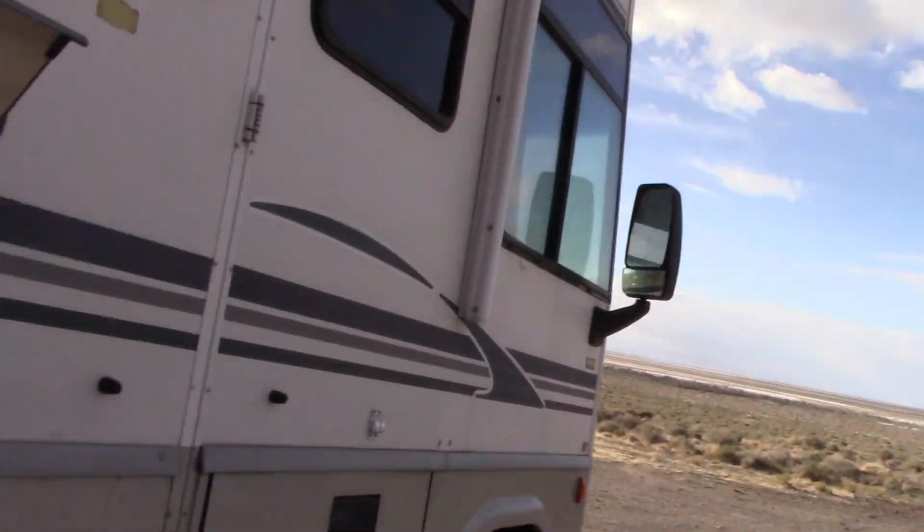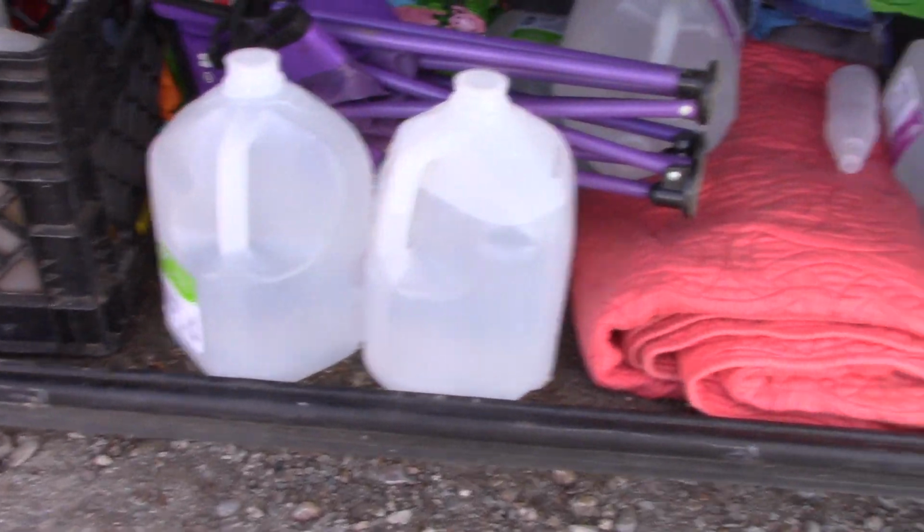But to make our tanks last longer, we actually bought gallon jugs of water from Walmart. And they are only like 80 cents a piece. And it helps extend our water tank life. We find we can make it like 4 days.